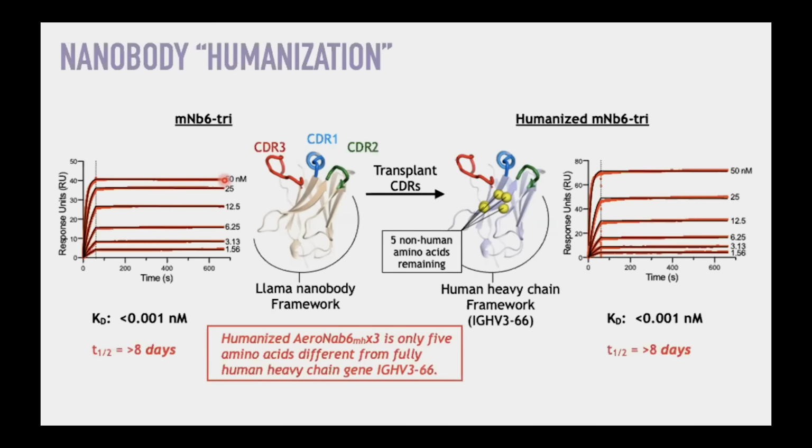So critically, what we wanted to make sure is, does the humanized version of this molecule retain this exceptional potency, this amazing binding affinity? And so we made this humanized version that has a framework that shouldn't be immunogenic. We put those CDRs that we know bind very tightly onto it. We purified that nanobody, flowed it over the spike protein, and monitored affinity by SPR. And excitingly, we saw that, nope, doesn't change the affinity. You can humanize this molecule so it won't be immunogenic, and it still binds exceptionally tightly to the spike protein.